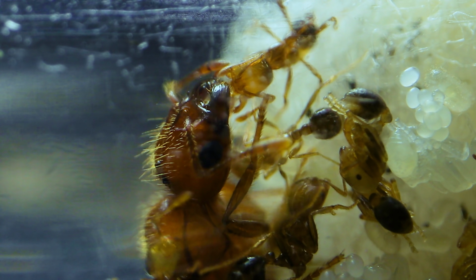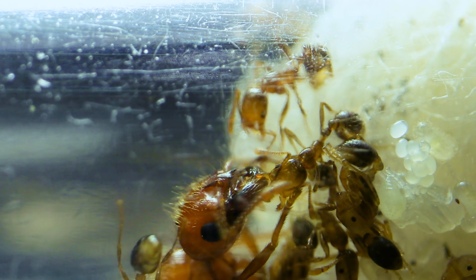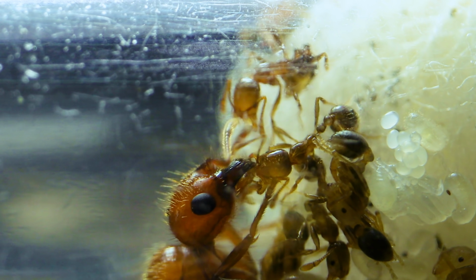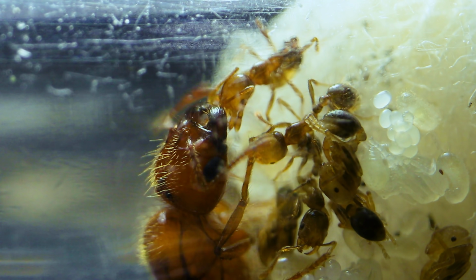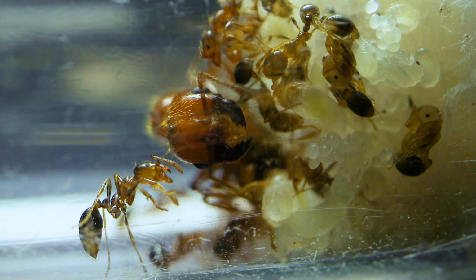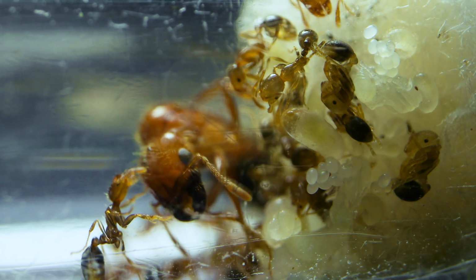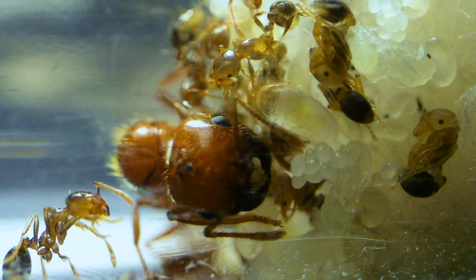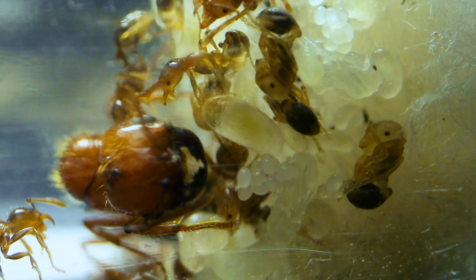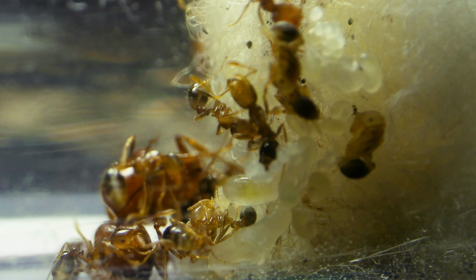Just awesome. More and more workers continued to feed their queen via trophallaxis. She accepted their offerings graciously. For me, watching a queen and nanitics of a starting ant colony receive their very first meal is truly one of the most beautiful things to witness in the hobby. One of those ant-keeping joys.